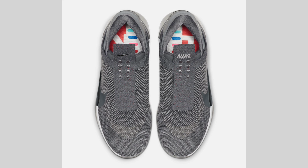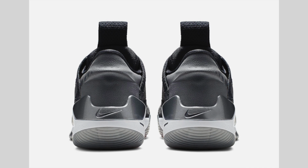The shoes feature various shades of gray throughout. They also have accents of metallic silver, and then the multicolor comes in on the insoles, which displays a unique graphic as well. Finishing this pair off is hints of red on the translucent outsole. As for the release details, they drop on April 19th. They'll be available on Nike Sneakers, and retail price will be $350.